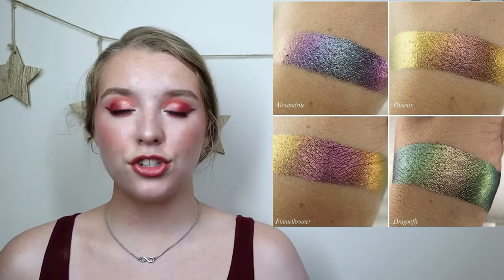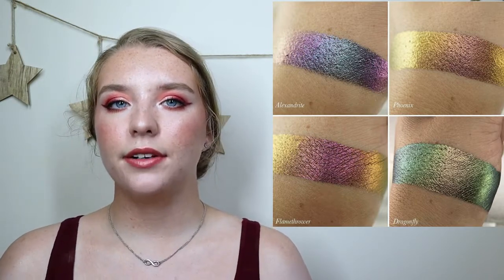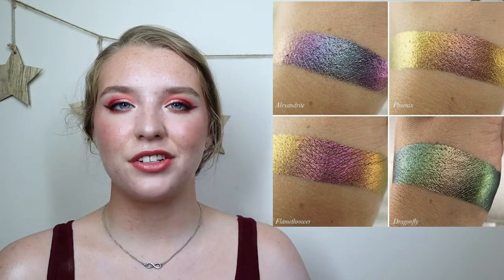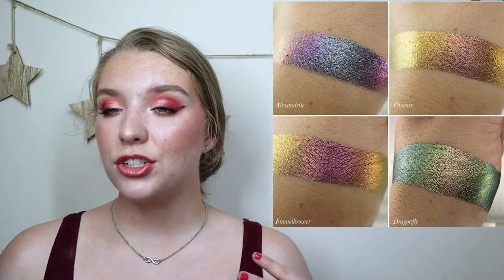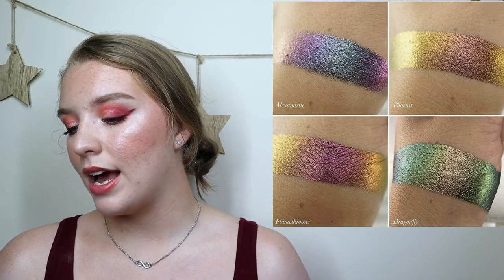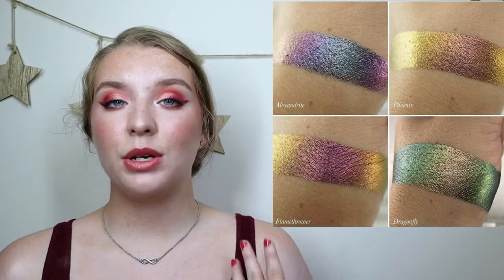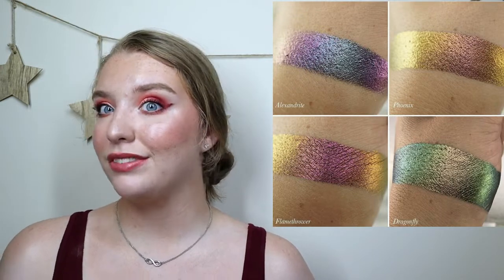I'm also really interested in their multi-chrome cream shadows, but I'm unsure if those are even still available. I looked up a lot of this stuff on their website earlier, but it wasn't all on there, if that makes sense. I'm wondering if they took some things off to restock them, and everything will be back in stock as soon as the sale goes live. So I'm not really sure if these are even available anymore, but I'm really interested in the shade Alexandre as well as maybe Dragonfly. I think those are really cool, and I think they would make really gorgeous eyeliner. So if those are available, I'm definitely interested in picking them up, but I'm not even sure if they're still available.